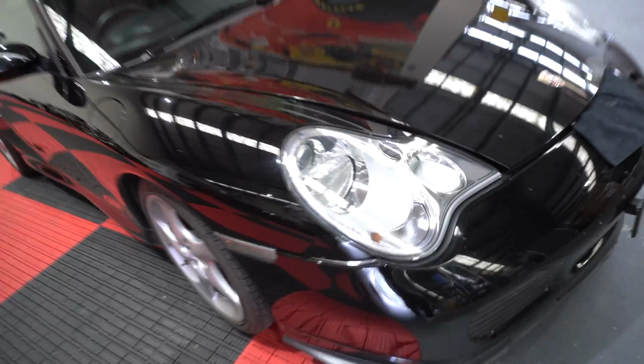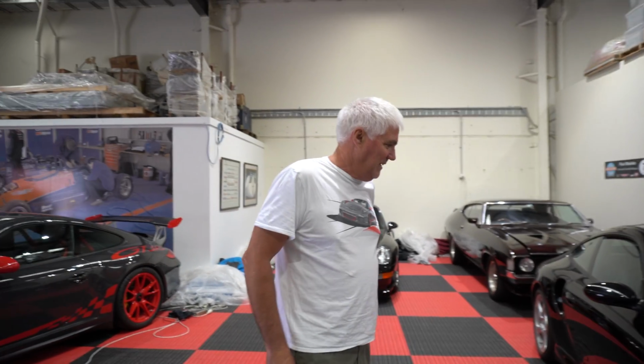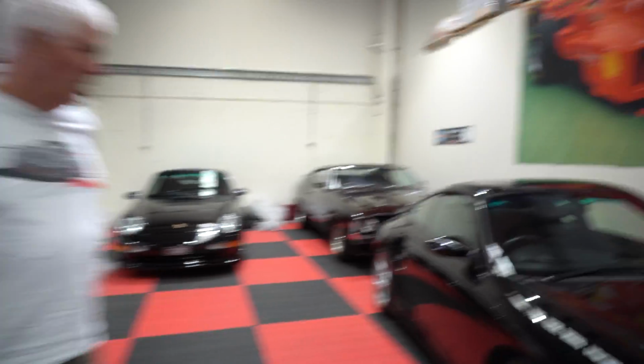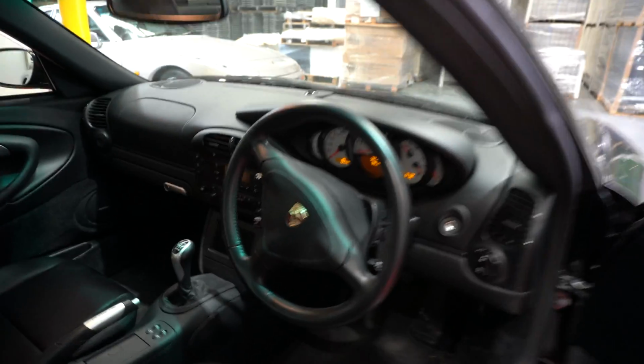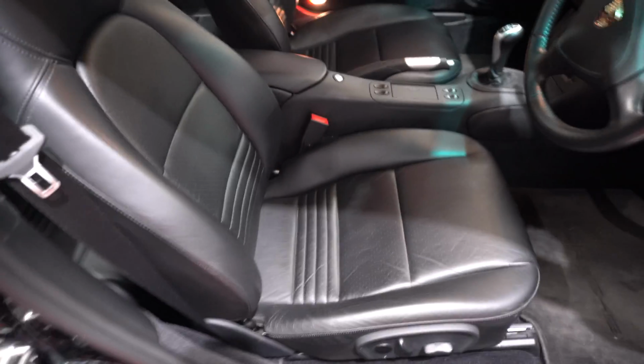And apologies that it's not been cleaned. No, we're here for a garage tour. It gets used and I haven't had time to clean it. Not garage queens. We're here for a garage tour, so let's open her up. Just have a quick look. Black on black. Manual car as well, like we said. Very clean interior.